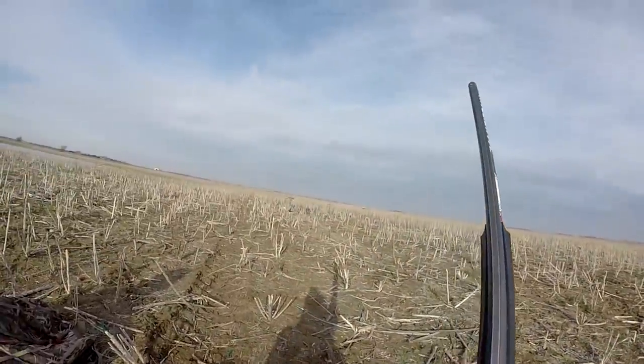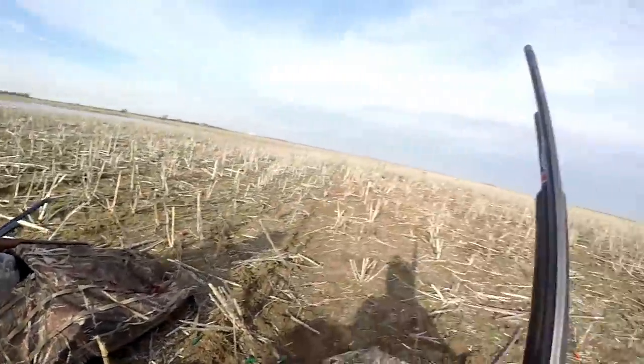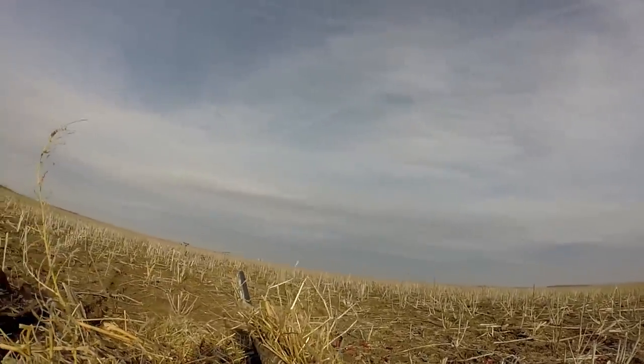Boom. He's not all the way dead for sure. Nope, he's definitely winged. But you got him with the 410, that's what matters. It does count. Here we go. A little two-pack action.